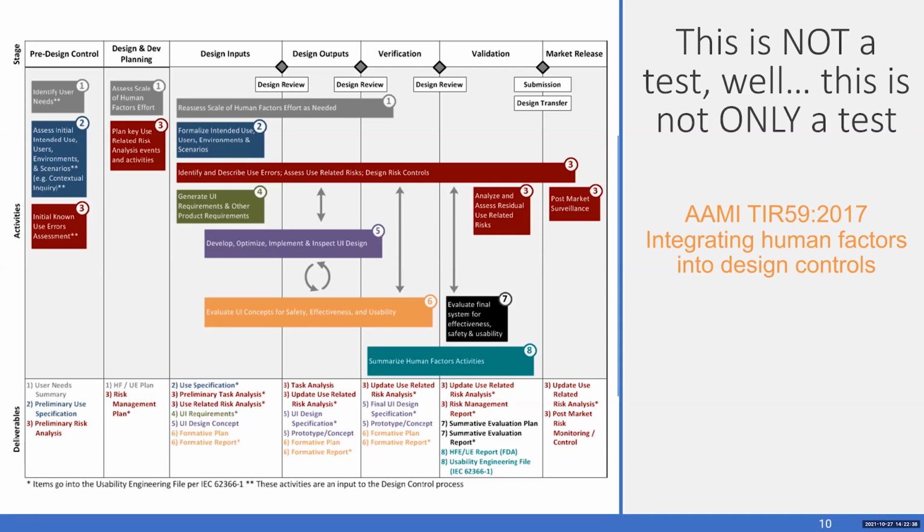So it's a matter of initially understanding your users, your use environments, your use scenarios. Then you can start mapping that to understand what all of the tasks of use are, and then start walking through, in what's been coined a use-related risk analysis, each task of use and saying, okay, what could go wrong at this task? The user could do it at the wrong time, wrong place, right?